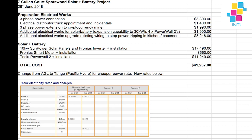My electrical contractor, Laser Electrical, ran the three-phase power to the cryptocurrency mine, and this cost me $1,990. They performed additional electrical work to cater for additional solar and batteries, which I will install in the future as I ramp up my crypto mining operations. They also performed work to upgrade wiring in the house to stop the power tripping when my mother ran her microwave and oven or other heavy power usage kitchen appliances at the same time. This cost $3,248 in total. All these costs were essentially preparation electrical works.